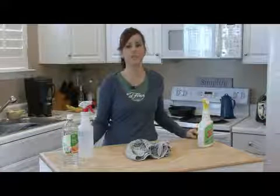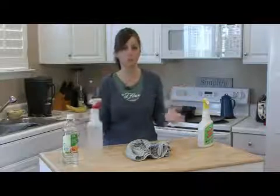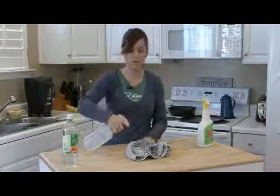If this is an issue you're going to have to deal with, just use vinegar and water to spray down the walls and wipe them. The same goes with your clothes. You want to pre-treat clothing that may smell like smoke or have nicotine stains on it with vinegar and water.